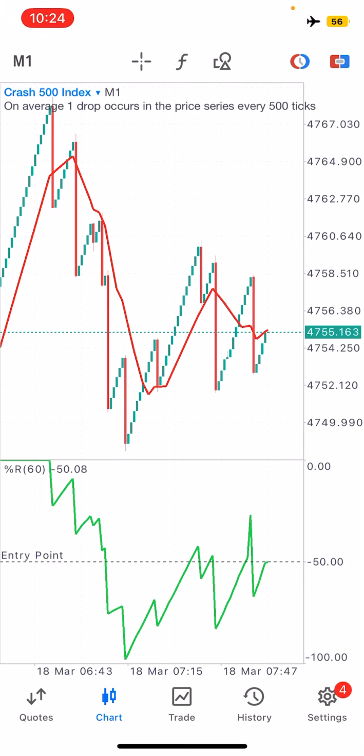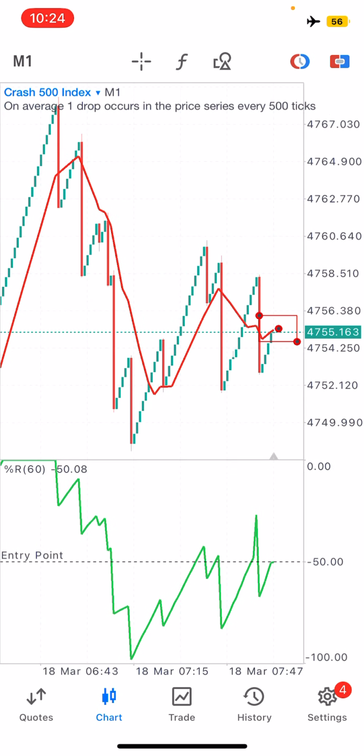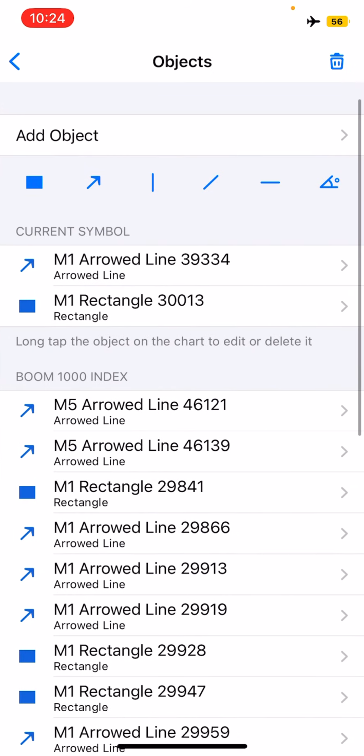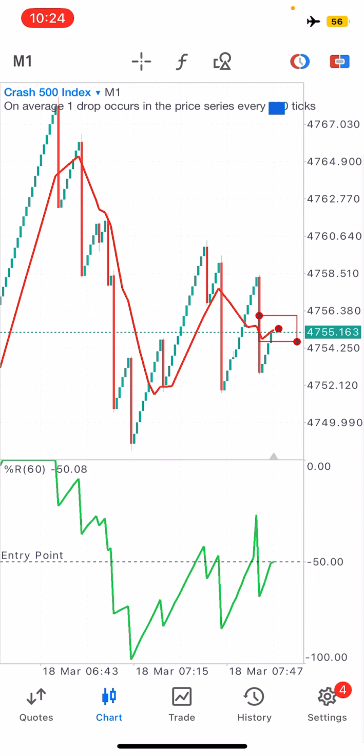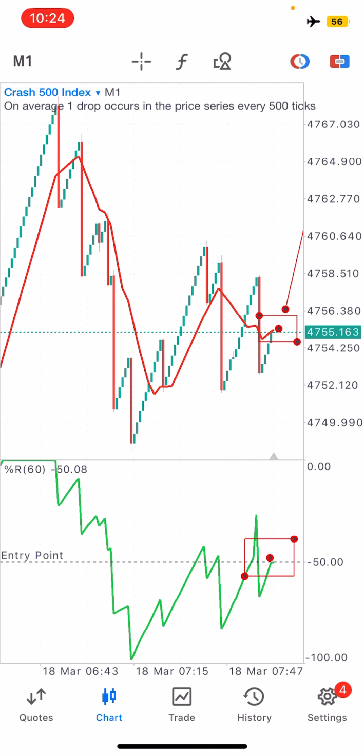Crash has a nice entry that is coming. I was actually watching this trade. I actually wanted to trade this trade, but I had to record this video. But here I can see that I was already getting an alert, and we were at an entry point. So this trade, I was already waiting for it. I knew it was coming, and I already saw what Crash was doing.